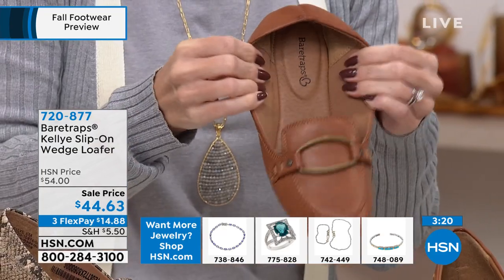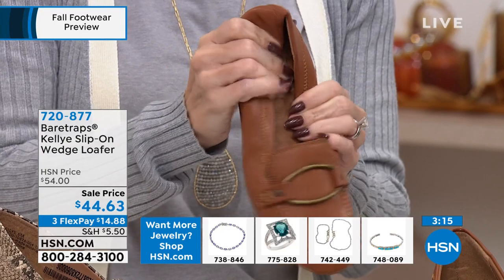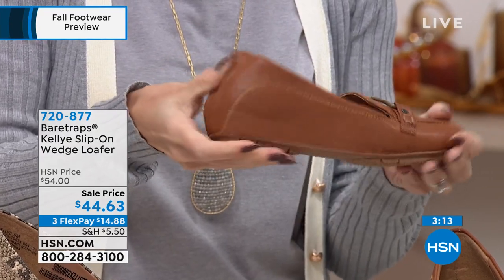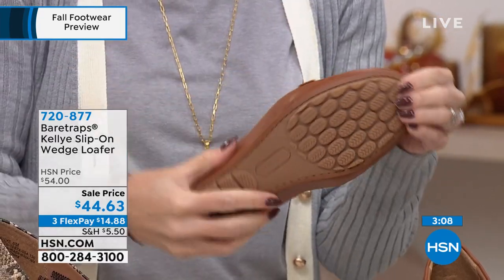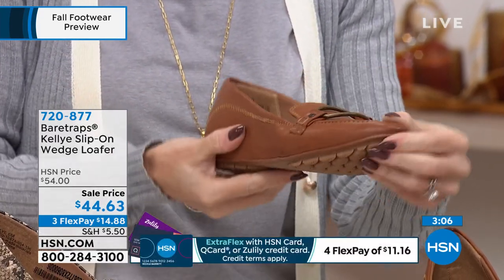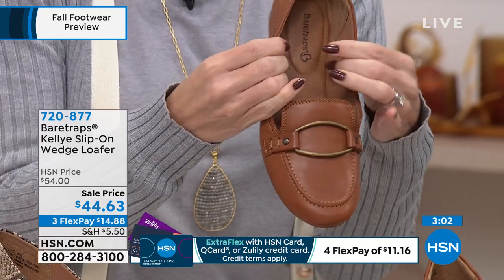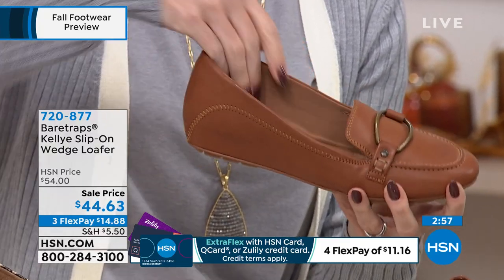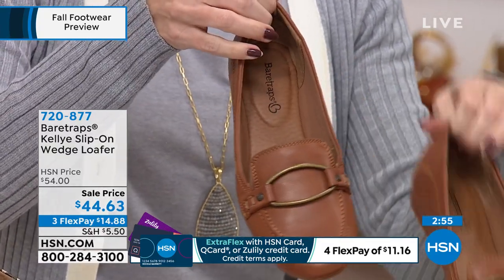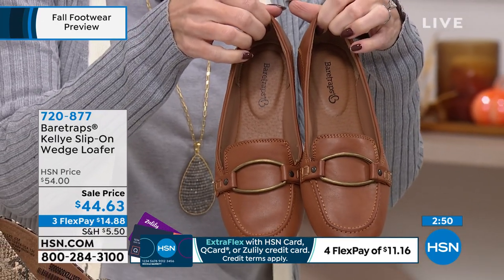But then again, you put this on and it just looks very sleek. It's very clean, very feminine. A lot of times when you think of a driving moccasin, you don't think of it being a feminine shoe. You think of it being a little bit more masculine, but the way that Bear Traps tapered off the toe here, it's very elongated and looks very flattering on your foot. It makes, honestly, anybody's feet look adorable, and this is a great way to complement your new fall wardrobe.